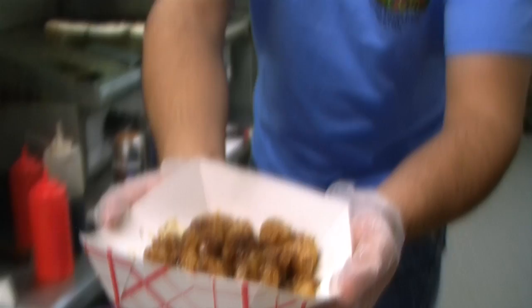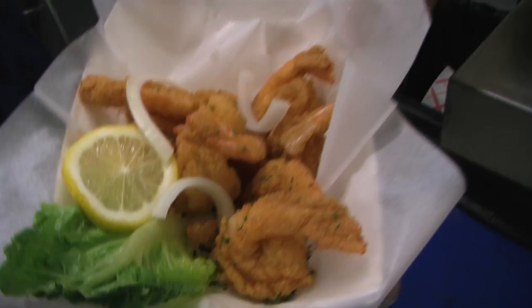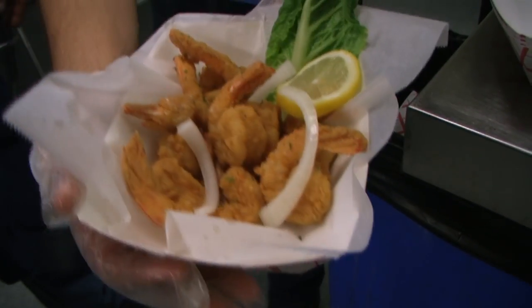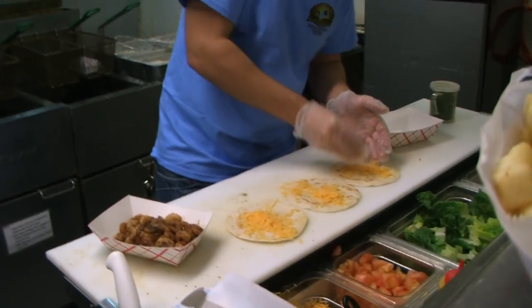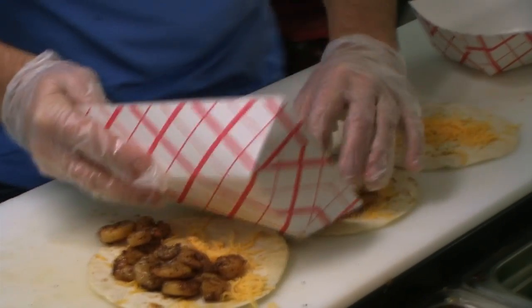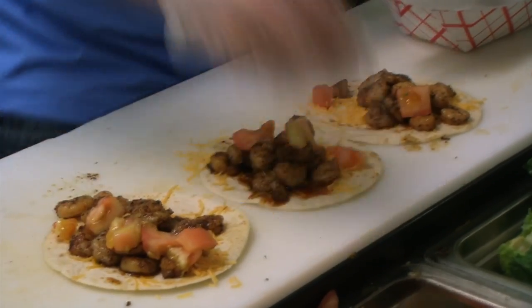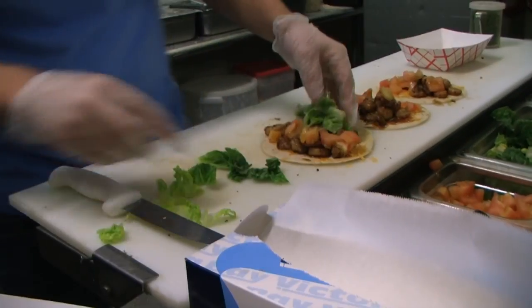There's our blackened shrimp. Those are going to go on our taco shells here in just a second after they're done. And that would be just a shrimp appetizer, okay? Fresh romaine lettuce. See, everything we use is fresh.